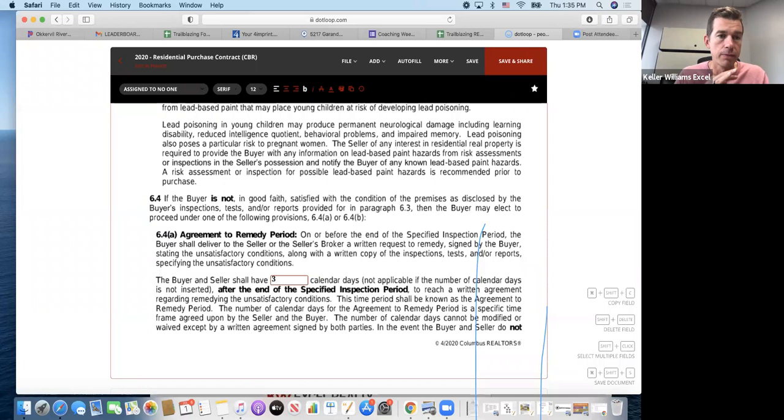Oddly enough, this sounds like there'd be the most friction during the course of a transaction. I have somehow gotten lucky. I've not had a single thing fall out of contract during the remedy period, meaning because we're good agents, we can find a way to find a middle ground for both sides to make it easy.